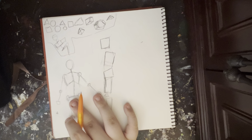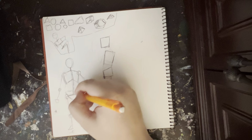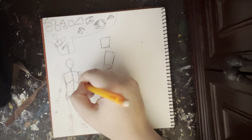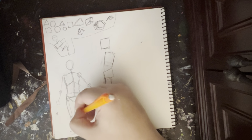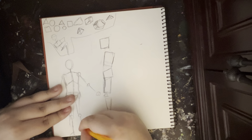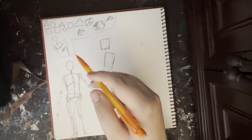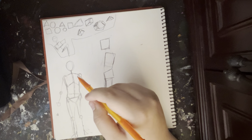Other ones, I do see a lot where they draw the pelvic bone too, which honestly makes a bit more sense to me. Then you have hip. Oh my god, I just realized how short I made these shins. Okay, then we go straight down and bulbous now. This is why we practice anatomy, because it is pain in the ass.